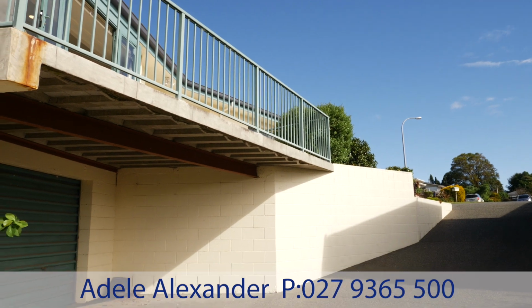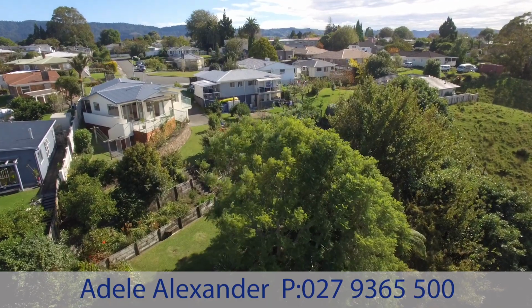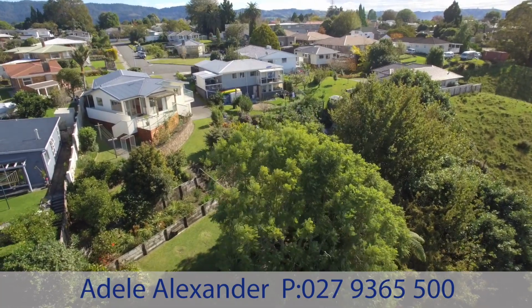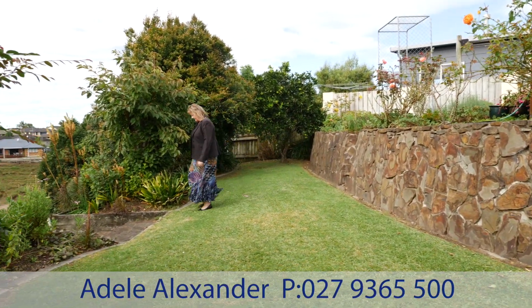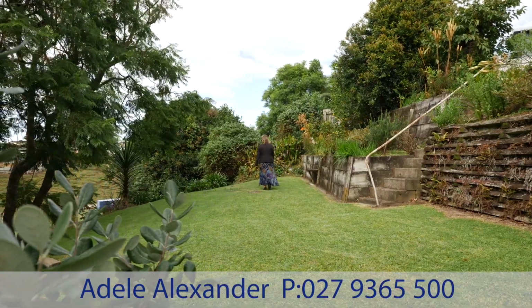A single garage is accessed via a lift, a great addition for easy access to the home and also helpful when bringing up the shopping. Lovely manicured and retained gardens with good space for the kids or grandkids to run around and play.